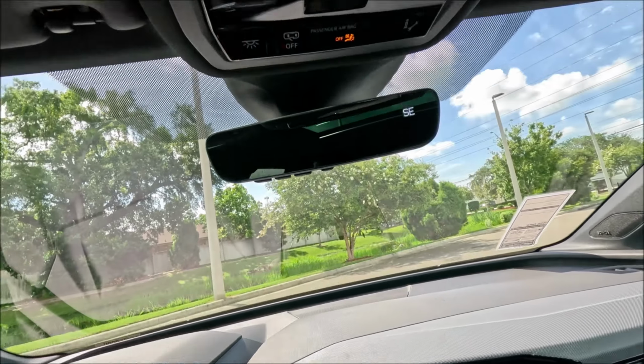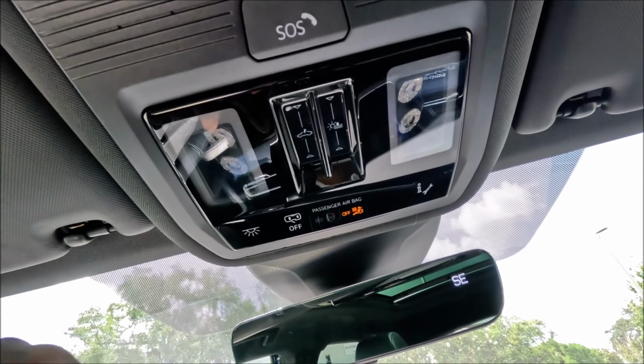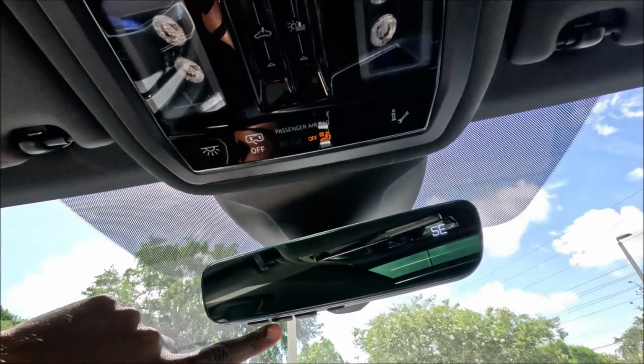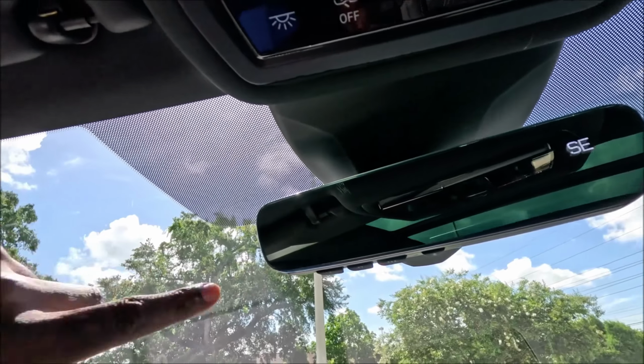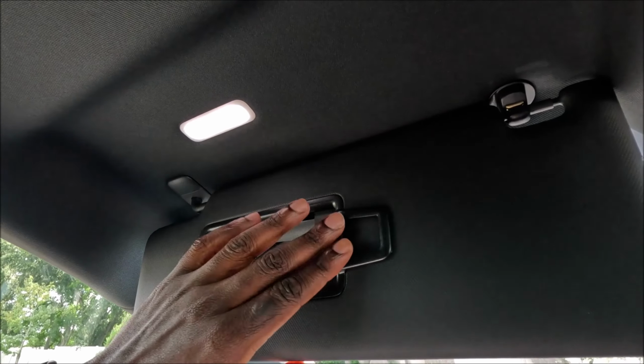Now, look up top. You guys will see we have a one-touch slider to close our sunshade and our glass we have there as well. Open that up. Dome light, floodlight, SOS. We also have a digital rearview mirror, and we have our HomeLink controls there as well, with our visor here as well, and our nice light there with the mirror.